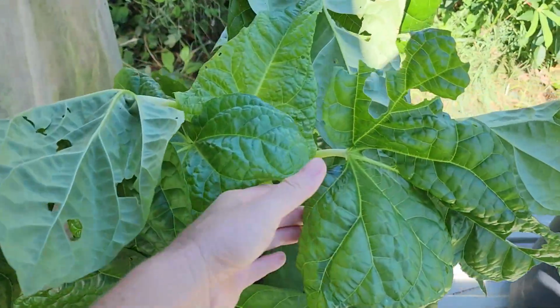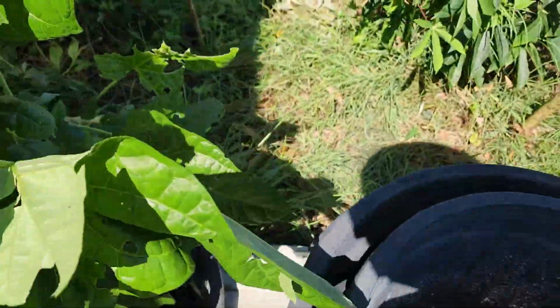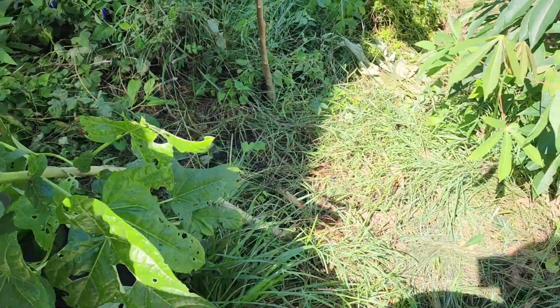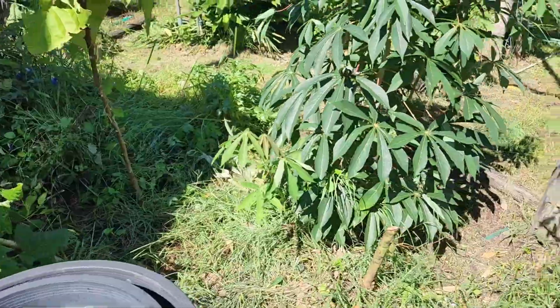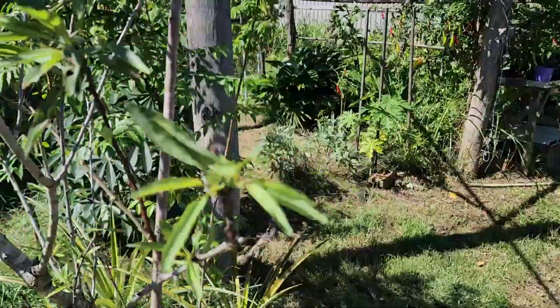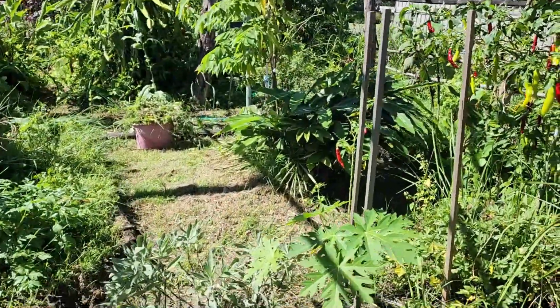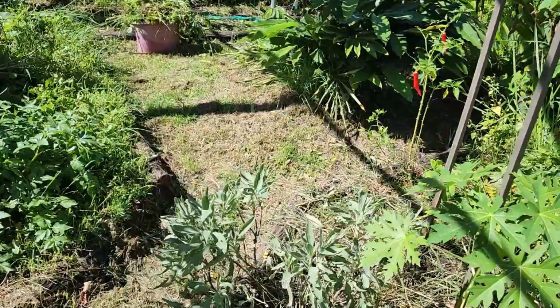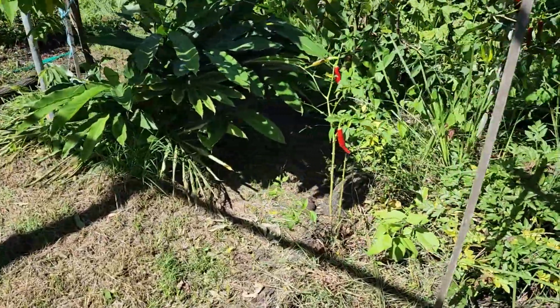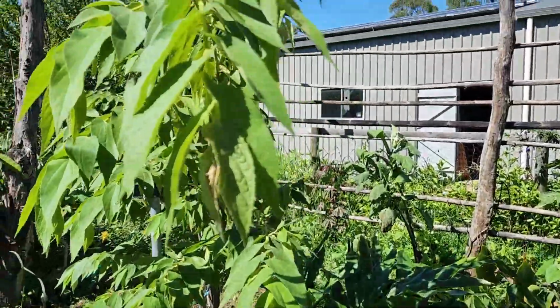Another tree spinach, which is leaning to the side. Since yesterday's rain, we didn't have a lot of rain, but lots of wind, like a 10-minute storm, and 35 millimeters of rain within maybe 10 minutes. So everything is fresh.